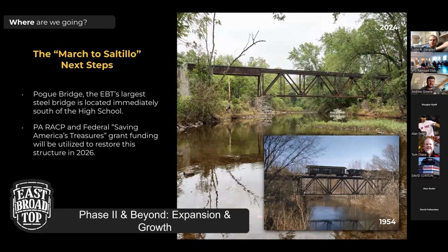So what's next? Pogue Bridge. That is the current focus. It's our largest trestle. It's located immediately south of the high school. We are currently waiting for the last of our bid scopes to be approved by the Department of the Interior.